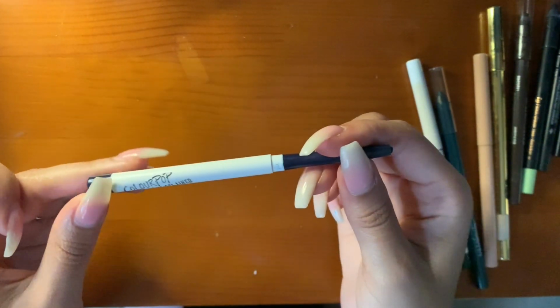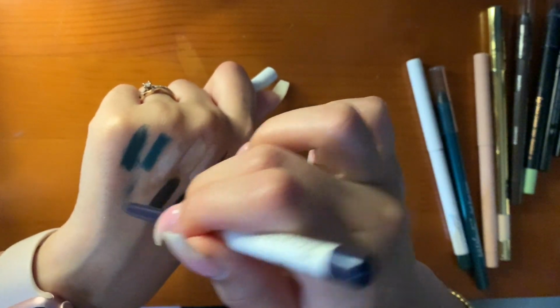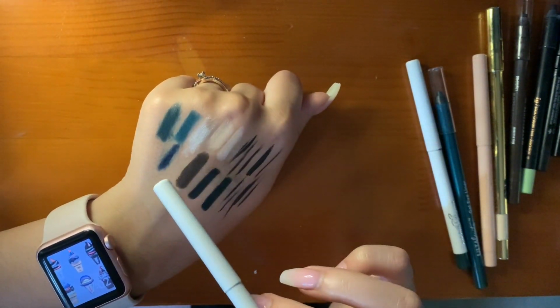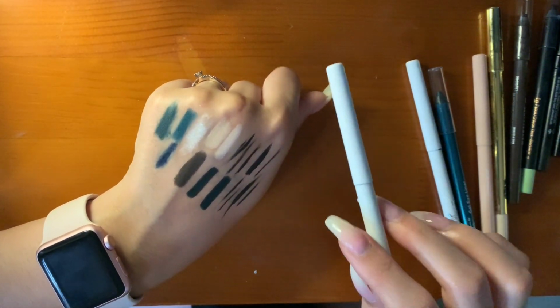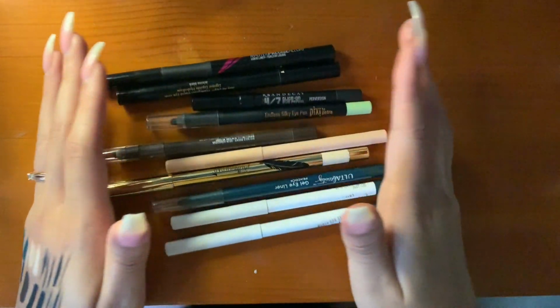This is in the shade Downtown LA, DTLA. Oh my god, do not break. Can I swatch this even? I'm gonna figure out how to save this, but it's a nice navy blue. I'm looking a little patchy right now because it's trying to die on me, but yeah, these are all my eyeliners, and honestly, I don't feel the need to have any more than this.